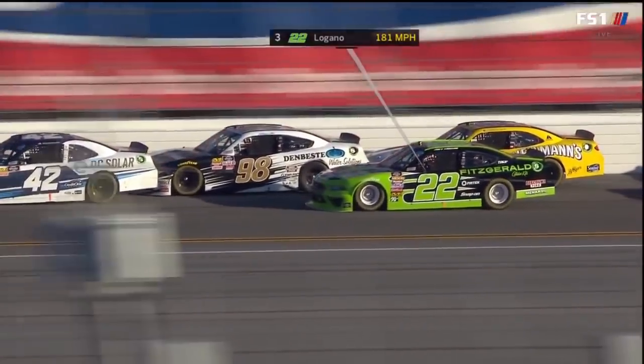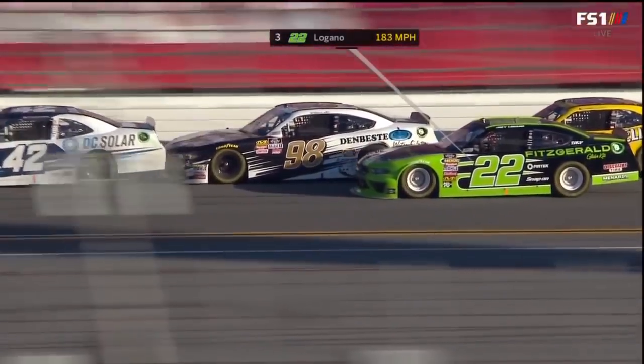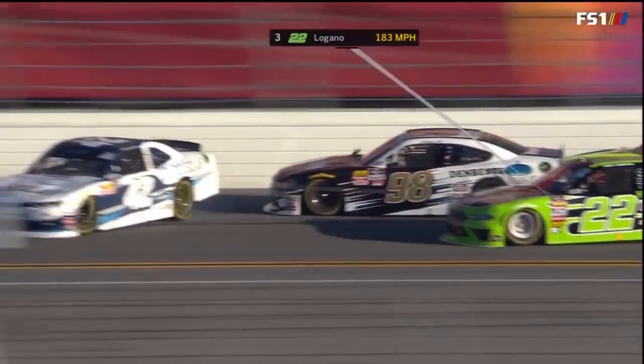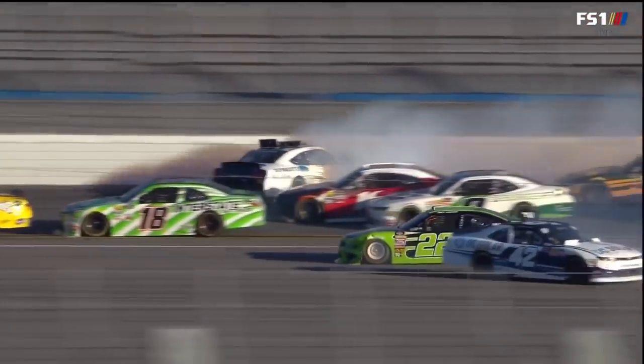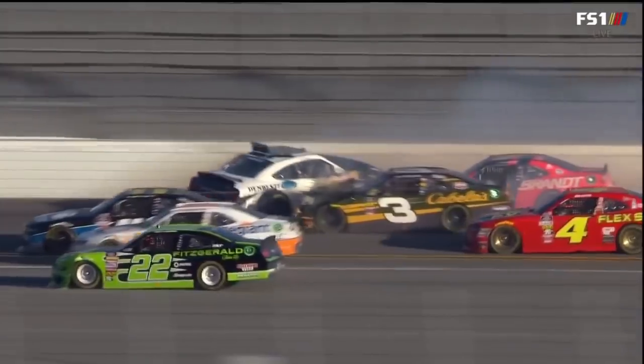You can see they're only at 180 miles an hour, so the cars aren't at full speed right now. They're not set down in the racetrack. That makes them really easy to spin. We'd seen contact like this earlier in the race, but at this speed, the rear heights in the car aren't set. They're not down in the racetrack. They don't have the downforce. They're way more susceptible to spinning with that contact.